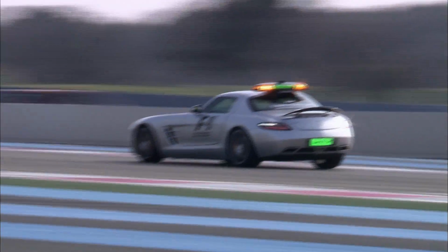We also have aluminium double wishbone in the front and in the back, so that makes the handling of the car much easier. So that's, from my side, a perfect safety car.